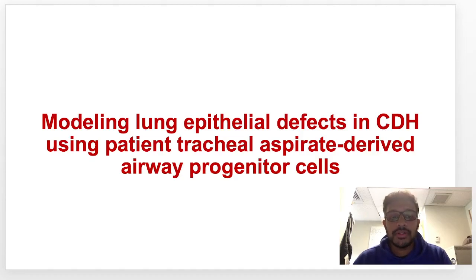Modeling lung epithelial defects in CDH using patient tracheal aspirate-derived airway progenitor cells.